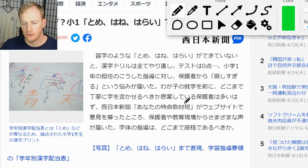Anata no tokume shuzai han. Now this is really just a type of fact-finding team, and tokume is a type of mission, right? So tokume shuzai han, like fact-finding mission. Ga website de iken o tsunotta tokoro. Okay, and now iken o tsunoru is to ask people for opinions.